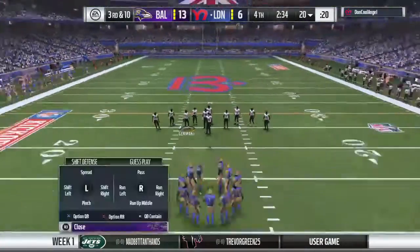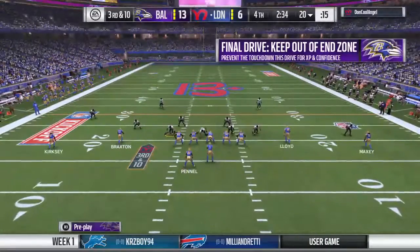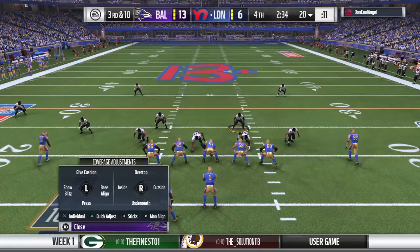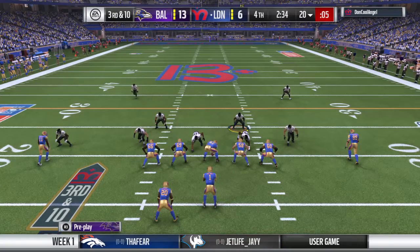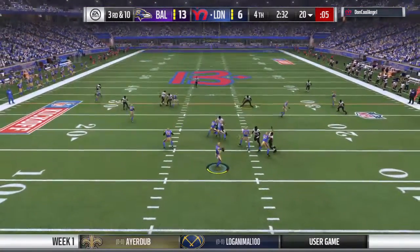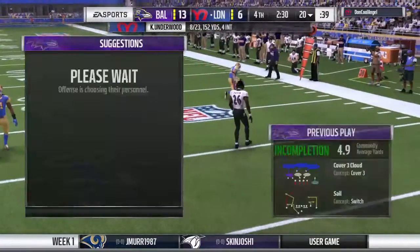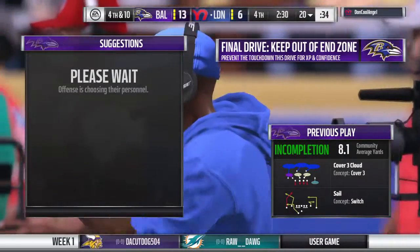And let's see what the defensive coordinator may have up his sleeve here to try to get this final last stand and win this football game. So here we go now. An extra defensive back in there on 3rd and 10. Now a shotgun snap as they'll look to throw. And that's incomplete.